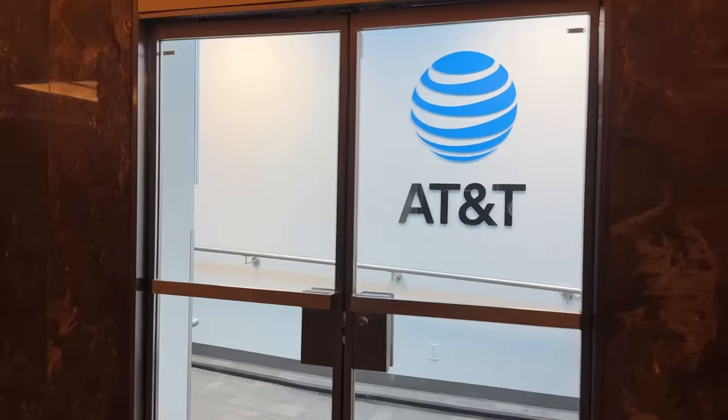This AT&T store, they turned it into a toy store for Elf. We just found out they had to take the buttons out of the elevators because of that movie, because everybody would do the thing and go, it looks like a Christmas tree on the observatory elevators.